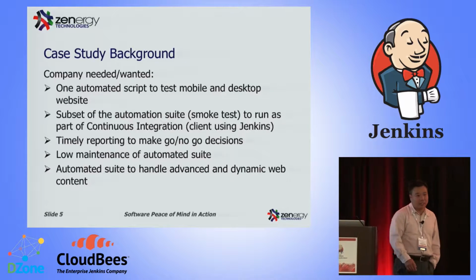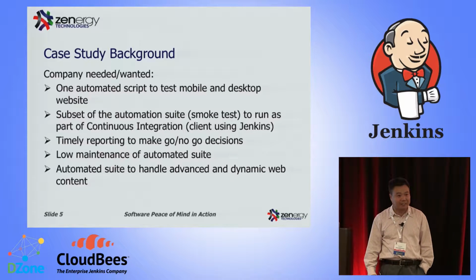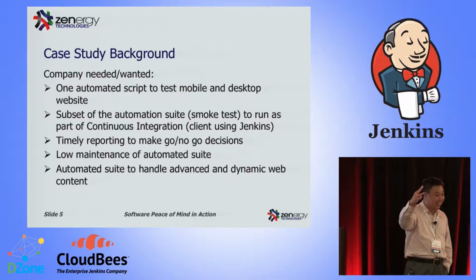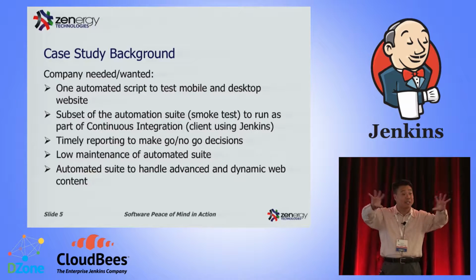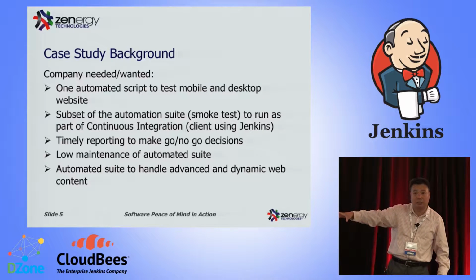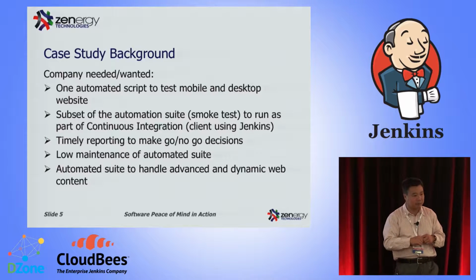Now, what they need and want, and here's the fun part. Ready for this? They want a single automated script to test across both mobile and desktop websites. All right? Think about that. One script that I can run in Firefox, IE, Safari, iOS Safari, and Android Chrome. Now, usually companies go out there and create 2 sets of scripts, sometimes 3 sets of scripts. One script for desktop, one for iOS, and one for Android. But this company wants one script, all right? They want a subset of their automation scripts, their smoke test, to run with continuous integration, again, using Jenkins.